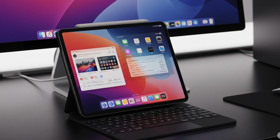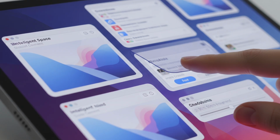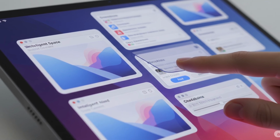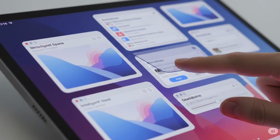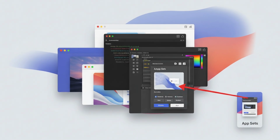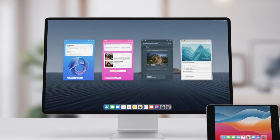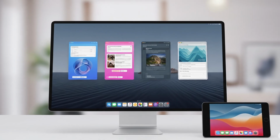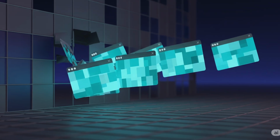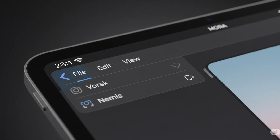For years, pro users have been asking for more powerful multitasking on the iPad. And with iPadOS 26, Apple has delivered. This is a game changer, an entirely new, powerful, and intuitive windowing system. You can now open multiple app windows at once, resize them, and organize them freely on the screen, just like on a Mac. This works seamlessly with Stage Manager, making an external display more useful than ever before. This is the update that truly begins to blur the line between tablet and computer.